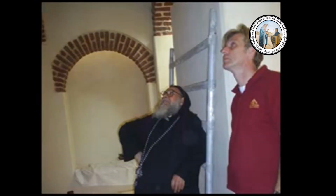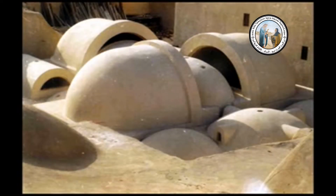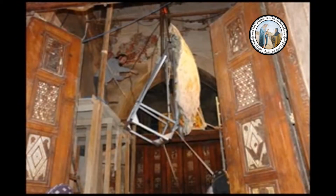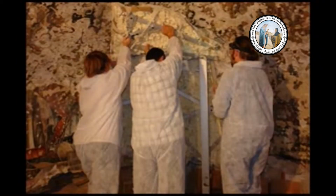This has necessitated finding a building where the frescoes can be stored after their removal from the church and after restoration and conservation. Such a building was constructed in 2003 with specifications and supervision supplied by the Egyptian Ministry of State for Antiquities.